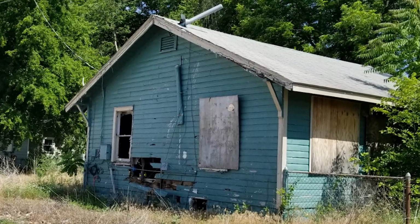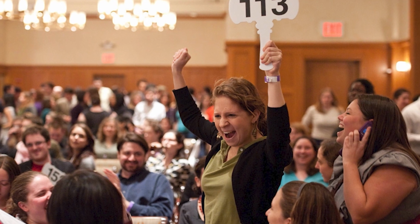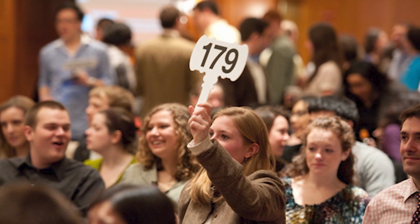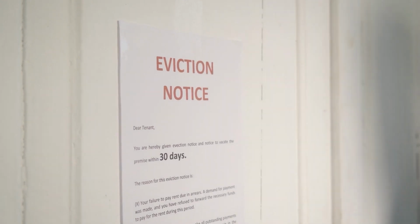Tax-defaulted real estate is used and abused real estate and not a business for uneducated investors. The excitement of purchasing real estate for bargain prices clouds the eyes and lowers the judgment of many beginners. History reveals the property at auction was forfeited by the previous owner. Costly repairs of title problems may have caused that owner to default and to forfeit the property.